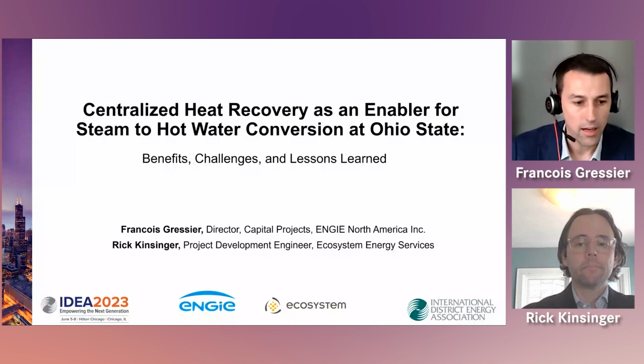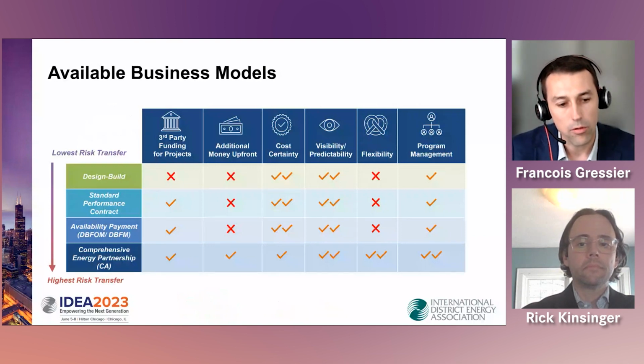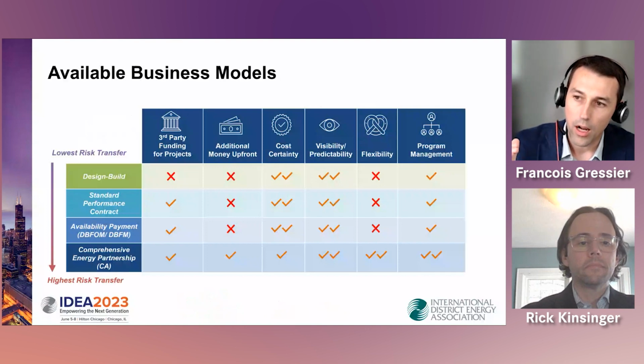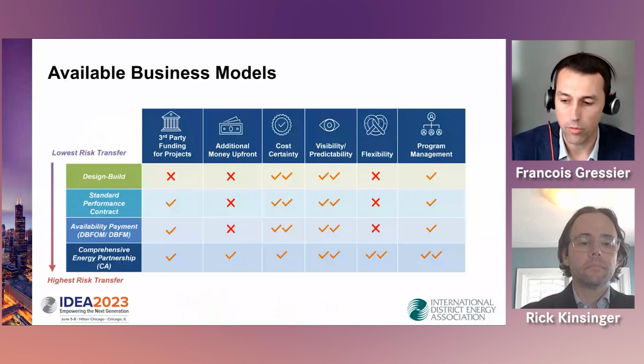But before that, I would like to take a few minutes to run through different business models that are accessible to any customers that want to undertake an energy project. So you can see here, from lowest transfer of risk to highest transfer of risk, different types of project delivery methodologies. The first one being a design build.